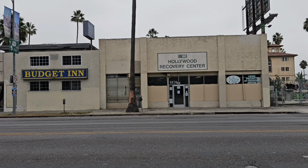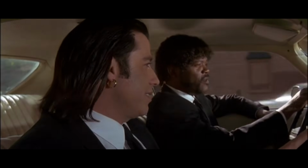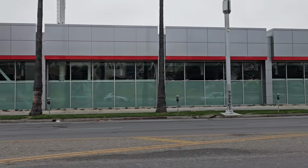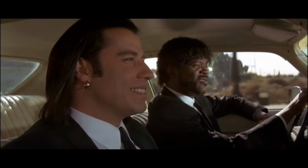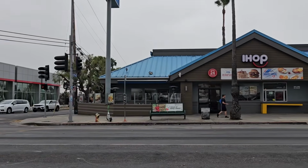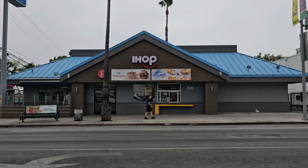Now, all of the buildings that you see in passing here, this entire block was bulldozed and rebuilt, I believe, a couple of different times, so nothing here looks the same. On the next block, they pass by an empty lot right on the corner, which is now where the IHOP is. Now, this IHOP has been here for as long as I can remember, so I'm gonna guess that this was probably built right after the movie was made.